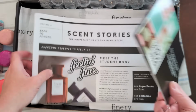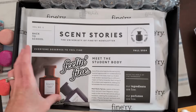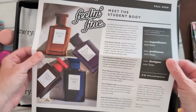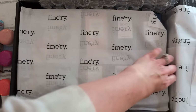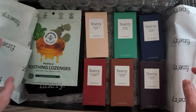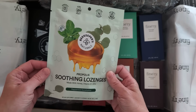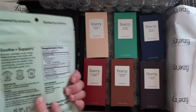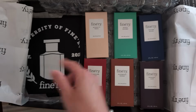They just sent a little booklet. It looks like some of their perfumes with the fragrance notes. And wow, they also have a whole newsletter here describing the fragrances, which is really cute. Then inside, okay, it looks like they sent 6 fragrances plus some honey or peppermint eucalyptus lozenges for the fall. A little notebook, super cute.